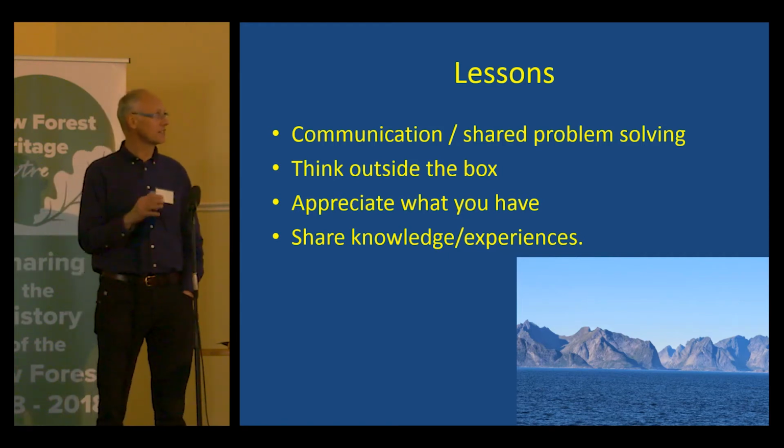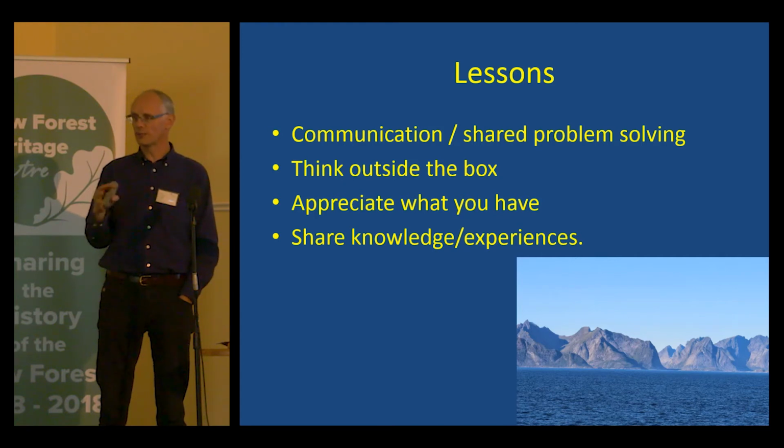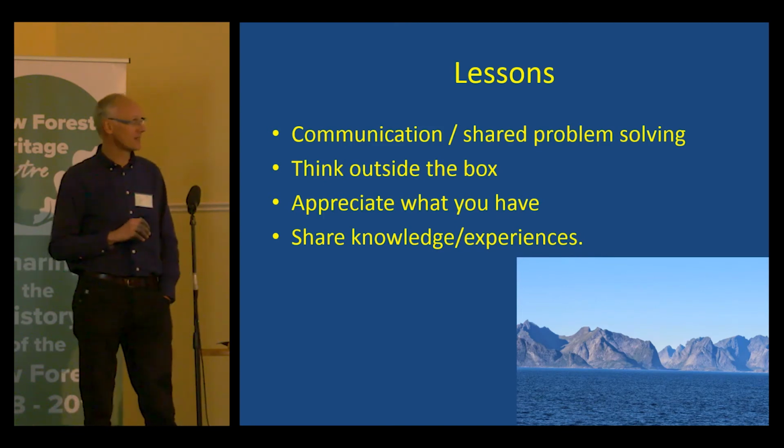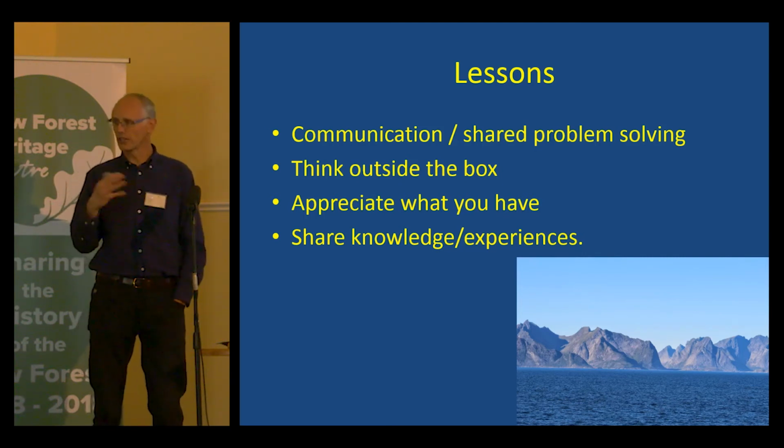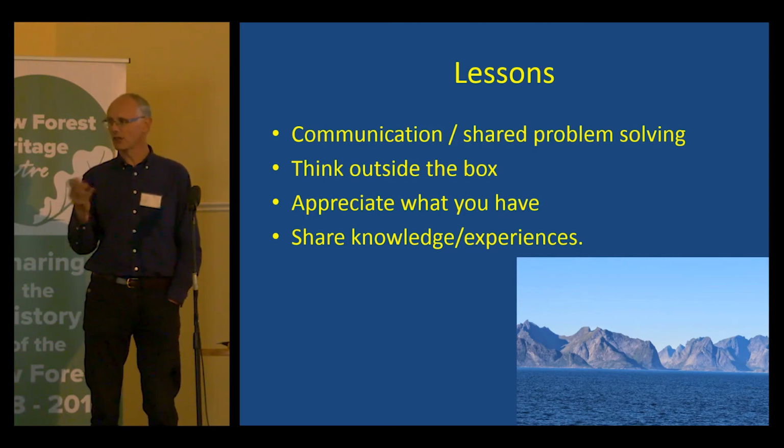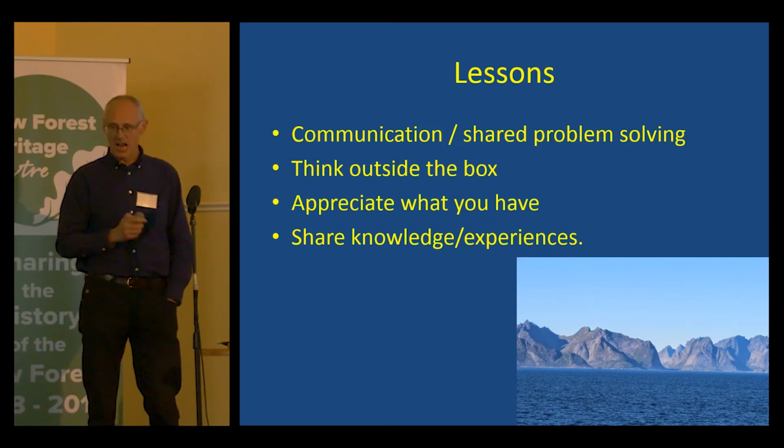And the last thing is this issue of sharing knowledge and experiences. I think events like this are just fantastic, coming together, making a long time for lunch and breaks so you can do all this networking, catching up. The conversation's been really valuable. So this process, don't stop, keep carrying on, talking, sharing, experiencing, valuing what it is that you have, because you miss it when it's gone. Okay, and that's that for me. Thank you very much.